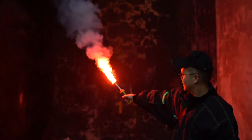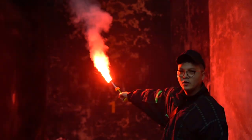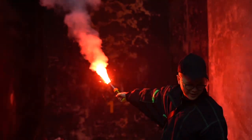Oh, signal flares. I think it's mostly used for rescue purposes or at football games, football stadiums.